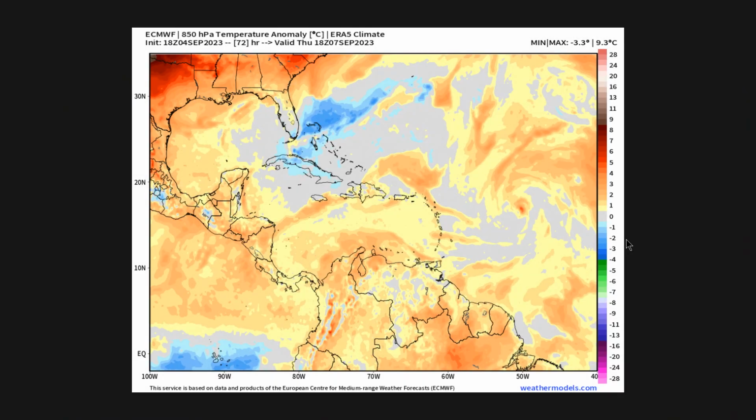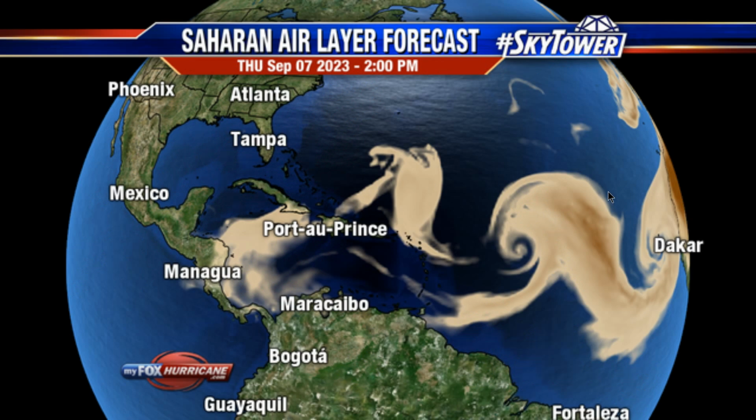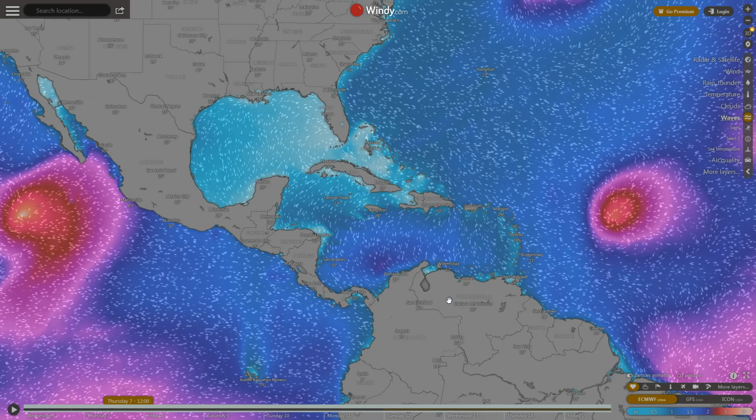Taking a look at the temperature forecast for tomorrow, we can see that both the Euro and the GFS are still showing average to slightly above average temperatures across the majority of the Caribbean basin, as indicated by the yellows, oranges, and gold colors that represent 1 to even 3 degrees Celsius above normal temperatures. While as it relates to the Saharan dust, we're grateful that for 2 p.m. on Thursday, most of this dust should dwindle and dissipate, and we are definitely grateful for that.